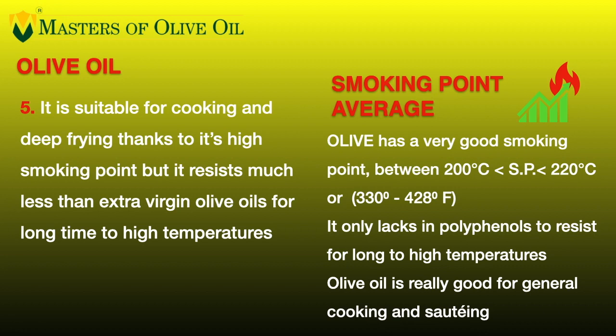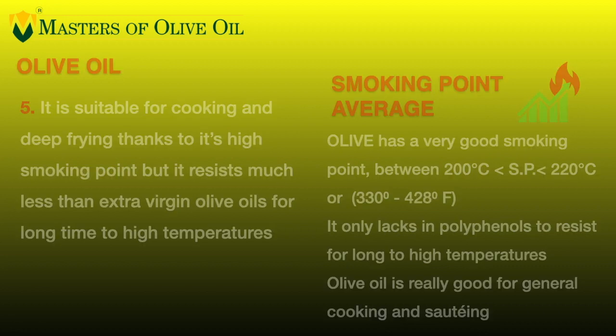We have to say that olive oil has a very good smoking point. Thanks to the refining process, it goes from 200 Celsius to 220 Celsius. It only lacks polyphenols to resist for long to high temperatures. Olive oil is really good for general cooking and sauteing.